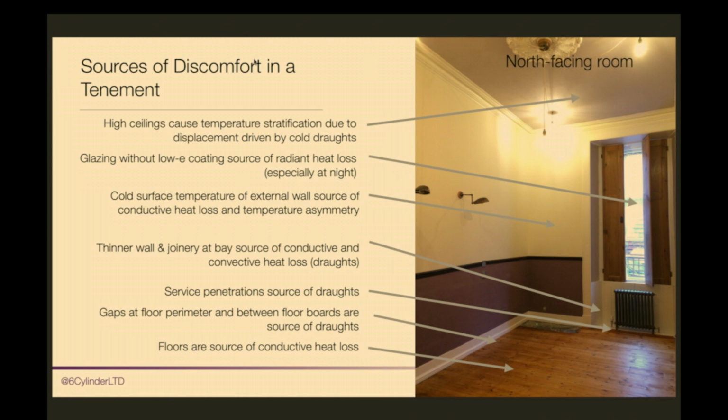High ceilings cause temperature stratification due to displacement of air. All the warm air ends up right at the top, cold air ends up at the bottom. A way of resolving that is you cut off the cold drafts. Then the warm air can sit below, it doesn't get displaced quite so much. I have had glazing without low-E coatings. It caused quite a lot of radiant heat loss, especially at night, so you feel the cold surface at night. Cold surface temperatures for the external walls, conductive heat loss, temperature asymmetry of a cold wall on the outside of the property, warm walls on the inside of the property.